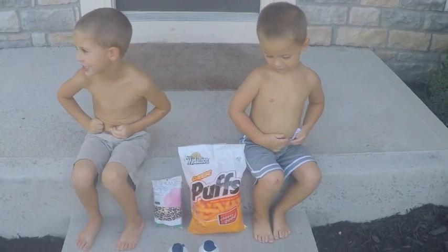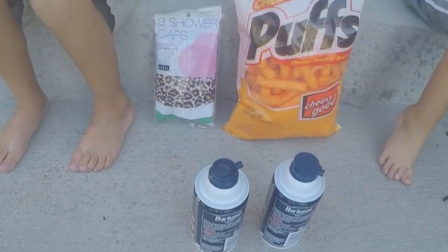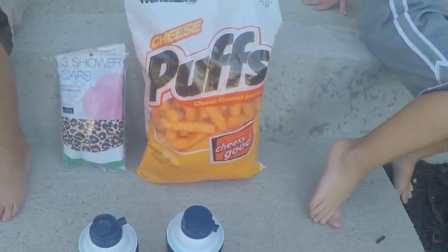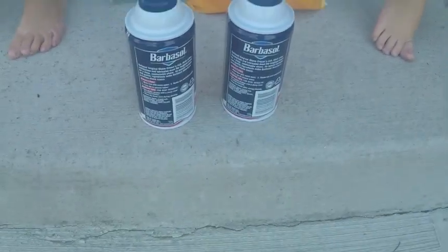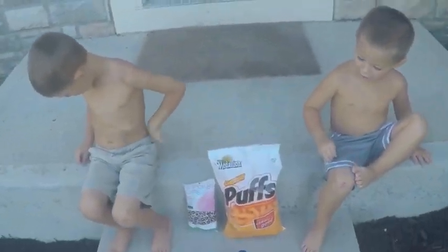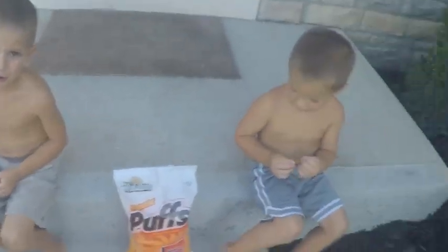Today's challenge is going to be called the shower cap challenge. We have beautiful assorted color shower caps, some cheese puffs, and some shaving cream. So, what we're going to do is get out a shower cap.